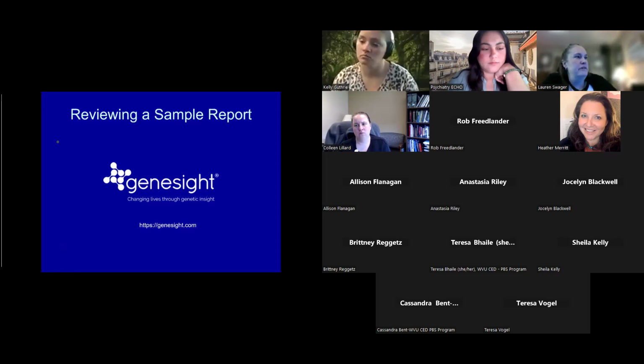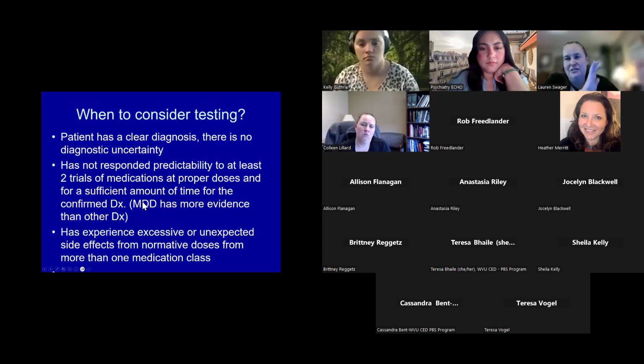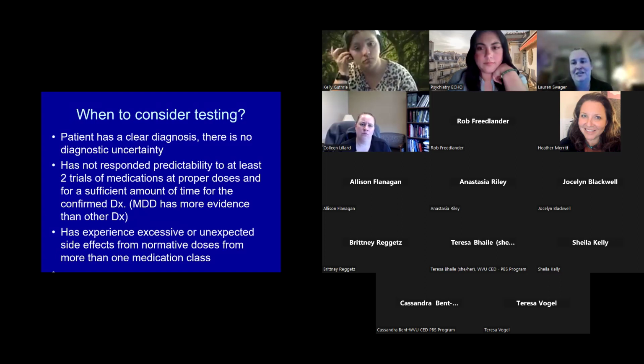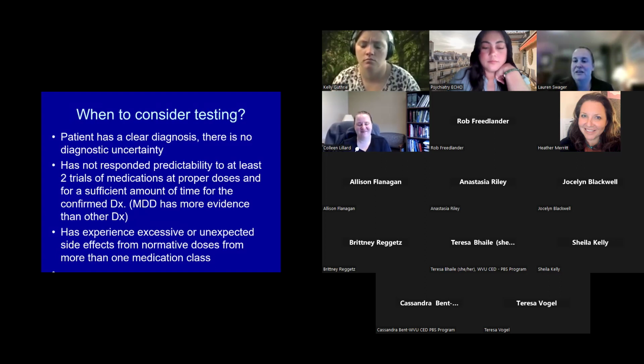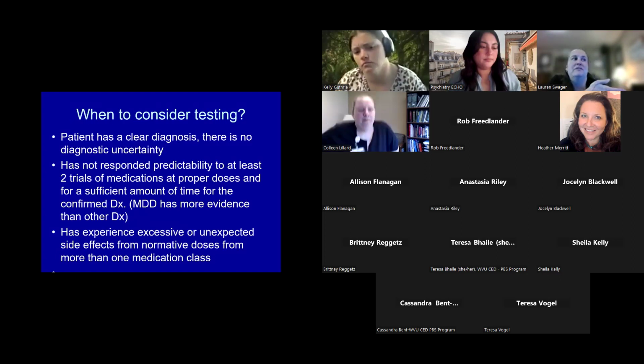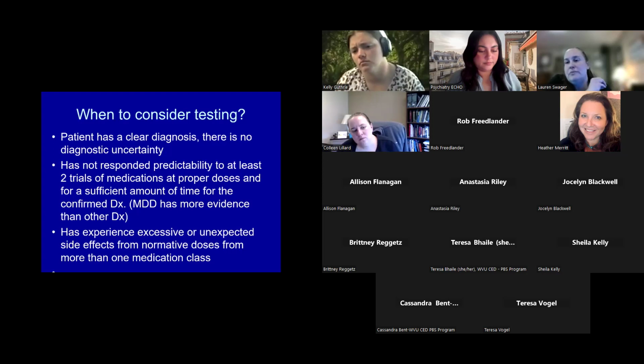I will tell you the evidence base probably requires, depending on who covers it and who doesn't, that you really start with: does this patient clearly have a good diagnosis? Has there been a good diagnostic assessment? Some of the limitations on the insurance piece are who gave the diagnosis, and was it a mental health provider? But this goes back to the test only being as good as the diagnosis. So you want to be certain.